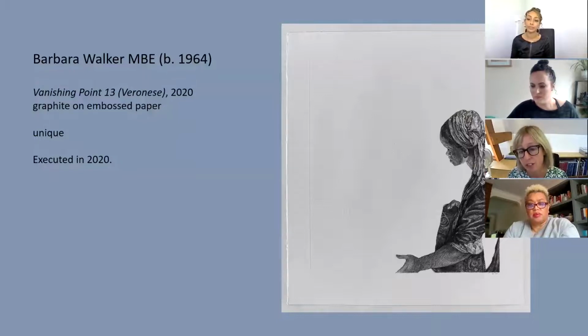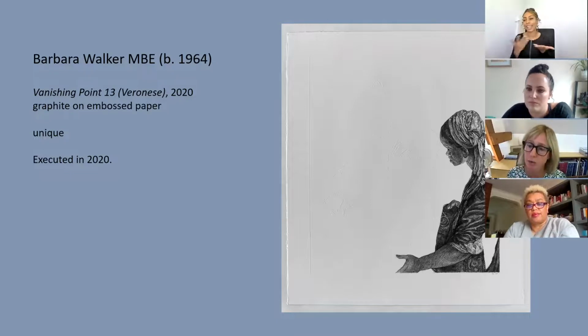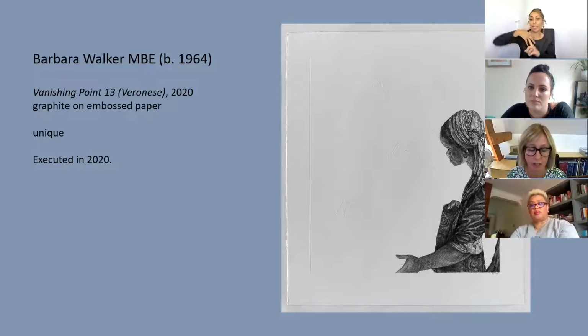I think what's so interesting is, the man has gone from this work totally, but here she brings to the forefront a character or a person from the story that has, in the original painting, been completely subsumed within the background. And I was very pleased to be able to acquire it recently.